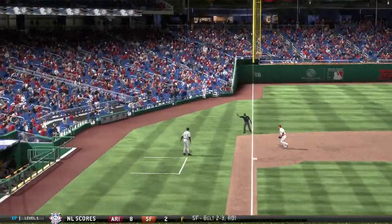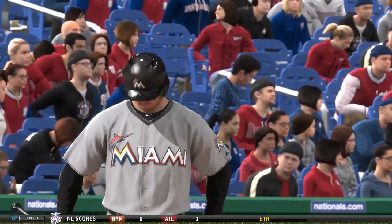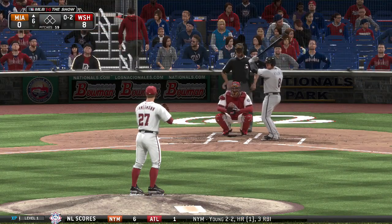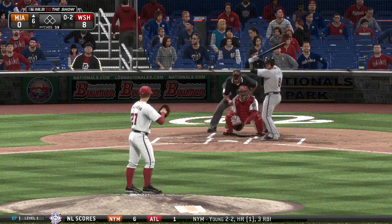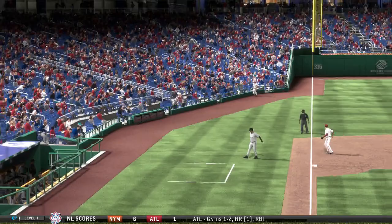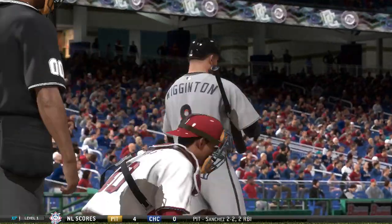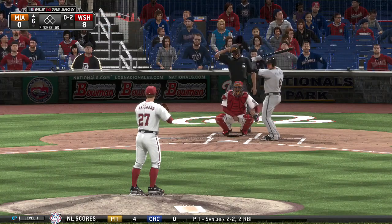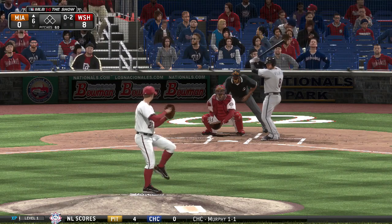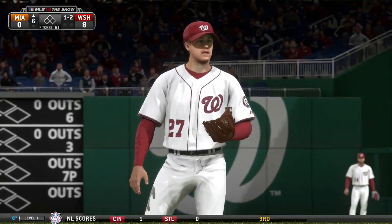Swinging, a ball hit on the ground, but this will get foul for strike 2. He stays alive as this is grounded foul. The next 0-2. And he couldn't get him to chase the 0-2 fastball. It's 1-2.